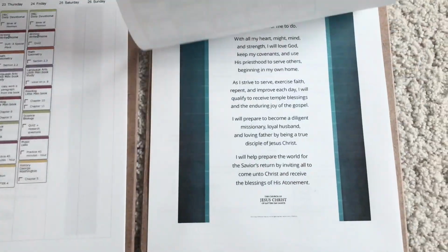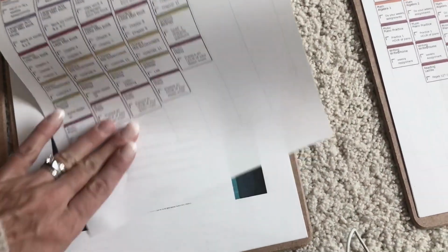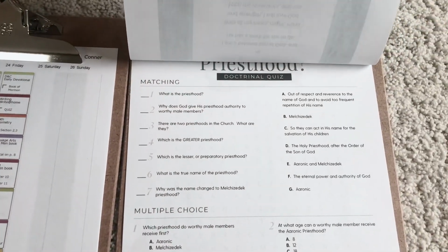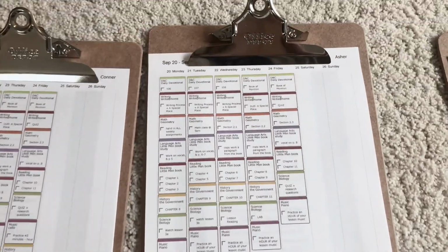So on their clipboards, I put the priesthood theme that they can memorize. And then I put, like, for our devotionals next week, little activities and worksheets and quizzes that are just fun. They love those little quizzes and stuff.